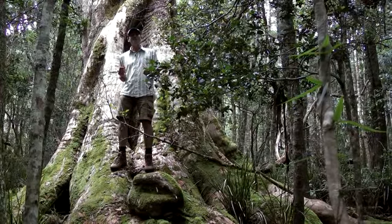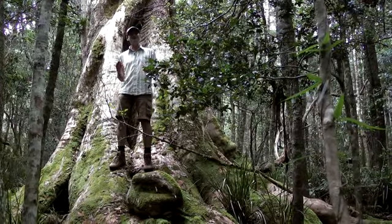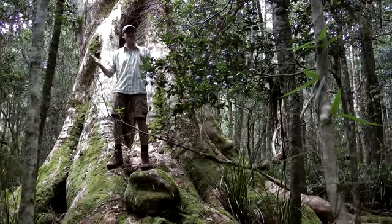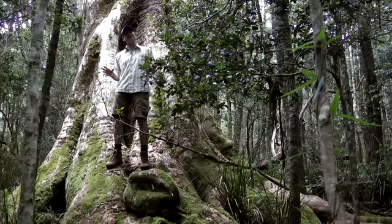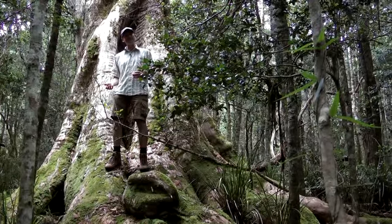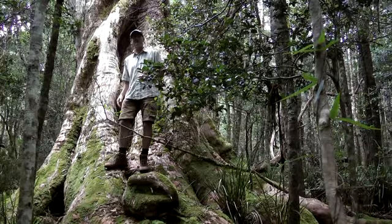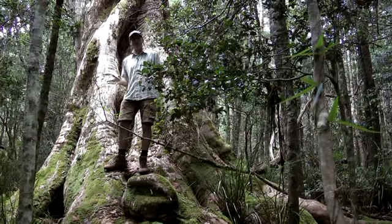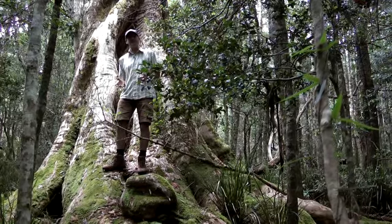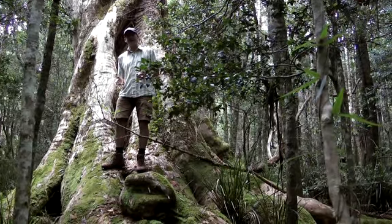So it really shows that across this landscape there does need to be a balance or a maximisation of resources, so patches of rainforest, patches of eucalypt forest, so that we can maximise the biodiversity that can continue to exist on the Dorrigo Plateau. If it wasn't for the eucalypt forests and the whole Dorrigo Plateau were only rainforests, it would have nowhere near the amount of biodiversity that it does.